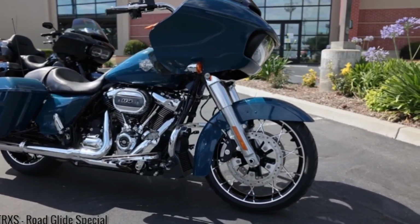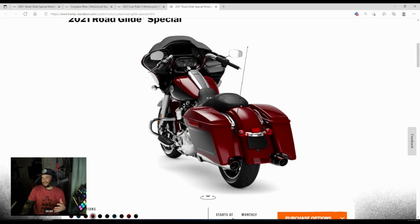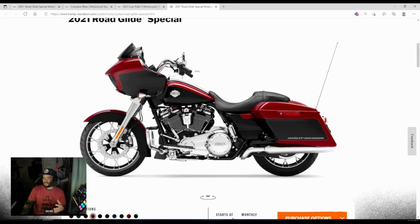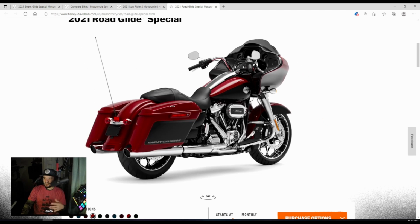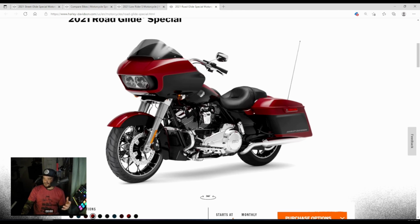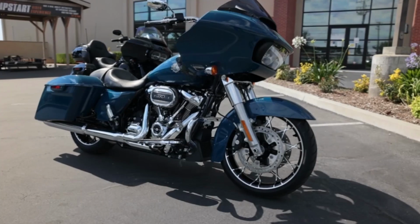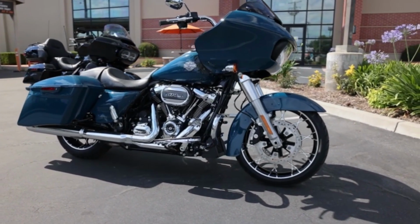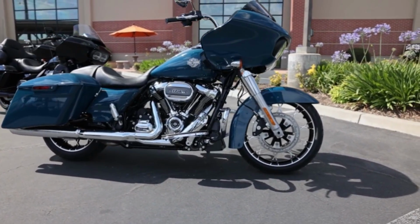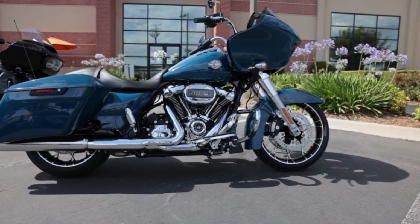So yes, this is a beautiful bike. It's got a full fairing, a frame mounted fairing. You got the infotainment system. They went back to a regular clutch cable. They used to have a hydraulic clutch, but yeah, that's the new design. I'm a fan of this low profile engine guard. You also have the floorboards on this bike, something that I do prefer and like.